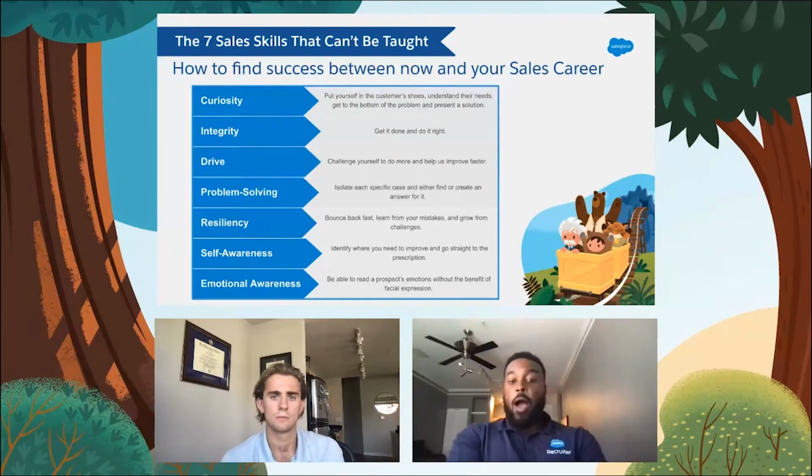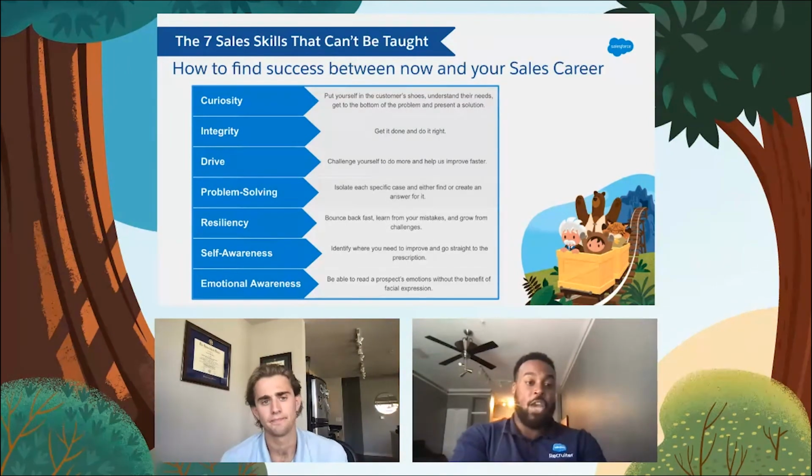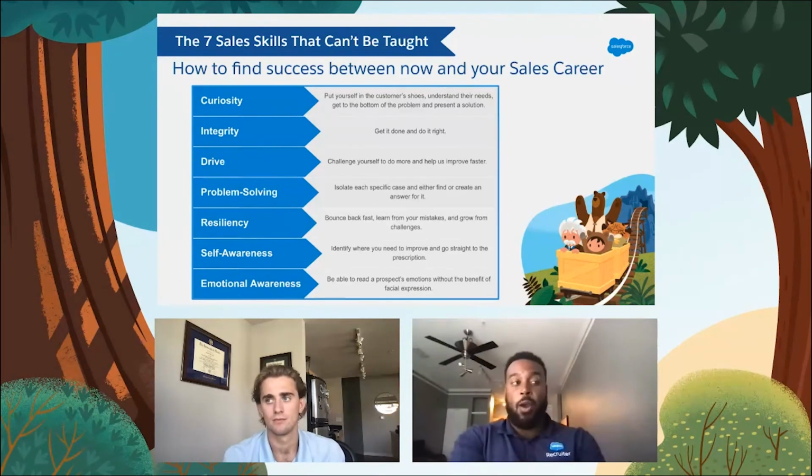on that dashboard. Problem solving. At the end of the day, that's really what sales is. Your customers have a challenge, a pain point, a problem, and we're here to alleviate that problem with our products and solve that problem. Resiliency. Critical for sales. We want people that have faced challenges and have faced adversity and have been resourceful to overcome those challenges and that adversity.